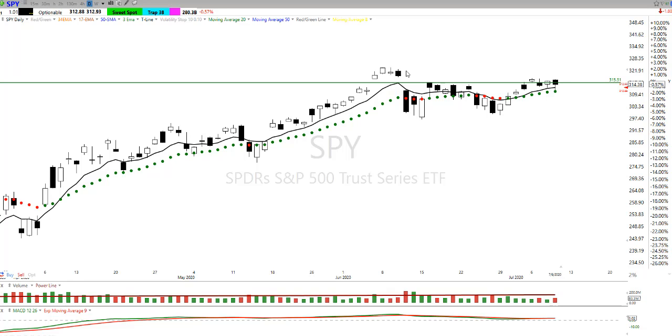Keep in mind that candlestick signals and patterns do not have to produce the very next day. They can show their teeth back here a couple weeks at a time. Market can flop around, and then they can really start to produce from there. So I'm keeping a close eye on that.